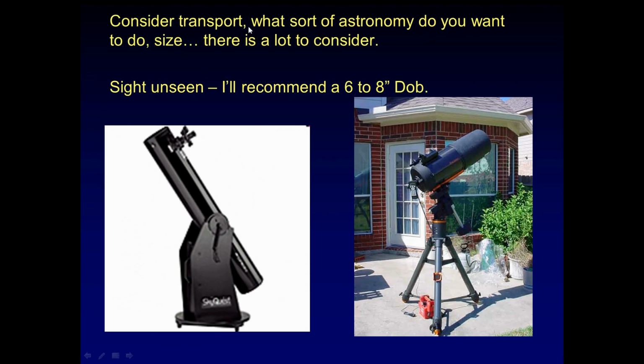You've got to consider transport. What sort of astronomy do you want to do? Size. There's a lot to consider when thinking about a scope. But as I said earlier, sight unseen, I'll recommend a 6 to 8 inch Dob, preferably the 8, to anybody that asks for a basic scope. Stay away from the box stores, please. Box stores, these Dobs go for a few hundred. As I said, they're completely manual. And the upside, if you decide the hobby isn't for you after a few years, these kind of scopes will actually have a decent resale value.